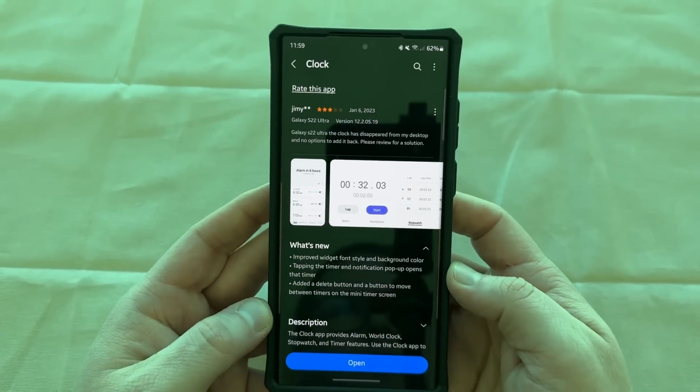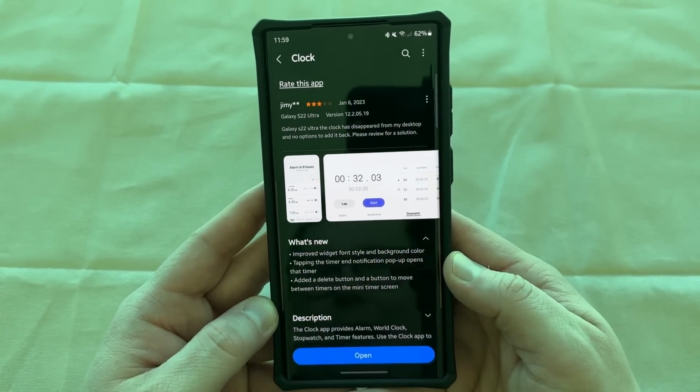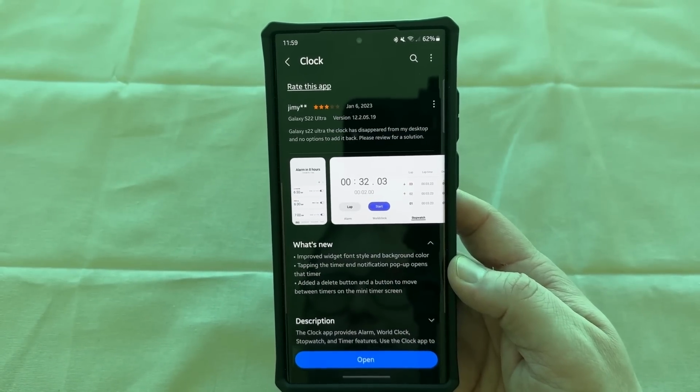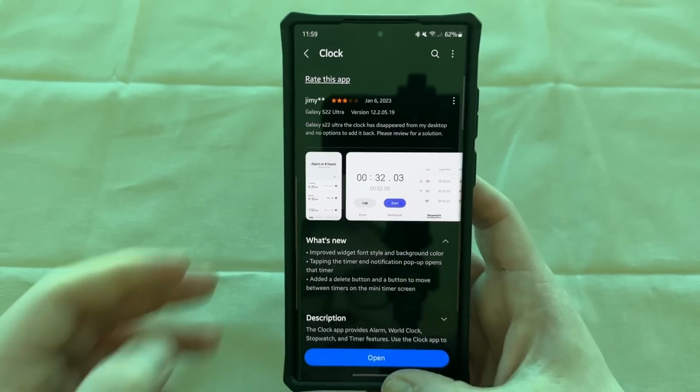The next 2 features basically have to do with how you interact with timers when the timers are going on, and some options you can have to end the timers and view additional timers. I'm going to look at the bottom feature first, which is add a delete button and a button to move between timers on the mini timer screen.